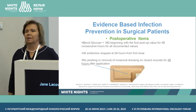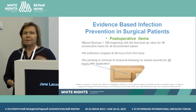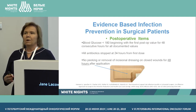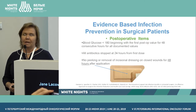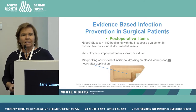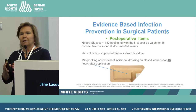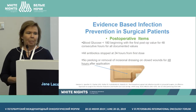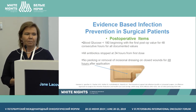So now we're going to talk a little bit about infection prevention in surgical patients. One of the things, we did a study at the University of Arizona, and what we realized was that we were not doing these things that were helpful in preventing surgical site infections after surgery in cancer patients. The first thing you want to do is keep the blood glucose less than 180. So tight blood glucose control is tied to reduced surgical site infections. We also stopped all antibiotics within 24 hours of starting them.